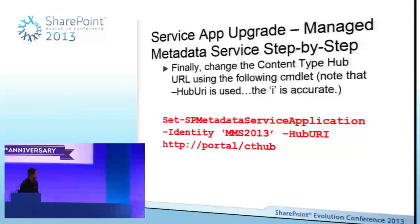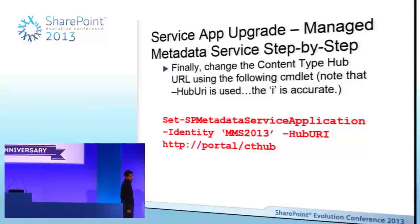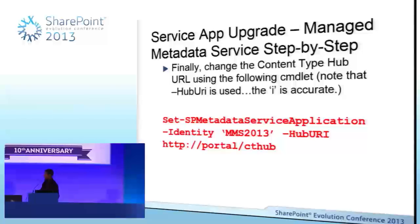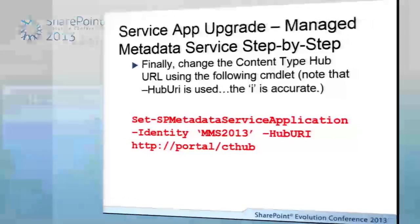And then the last thing you're going to do for MMS is to set the content type hub URI. The hub URI is not a URL, it's a URI. So you set that after that, and then the identity of that. So that's pretty much the service app side. Have you got anything that you want to jump into on the demo side of things?